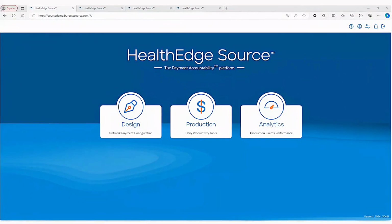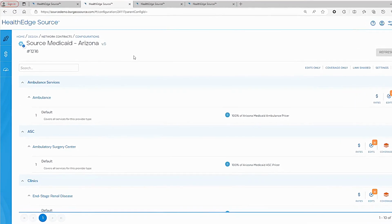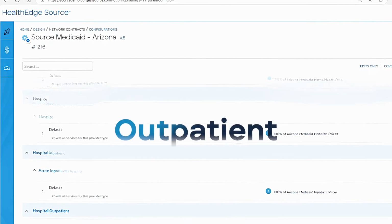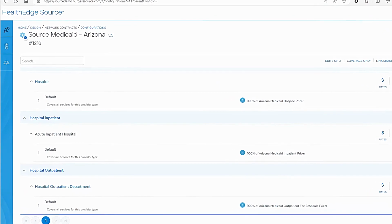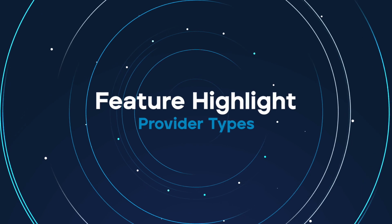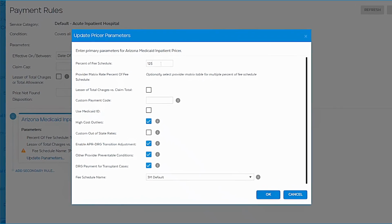Using Arizona Medicaid as an example, we support many provider types for this state, including ambulance, ESRD, inpatient, outpatient, and professional, to name a few. All of the provider types can be set to price at 100% of the state Medicaid, or flexibility is available if needed. Any of the provider types can be updated to a percentage of the fee schedule to use for reimbursement.